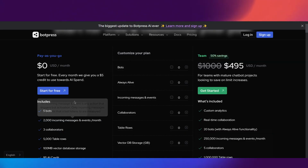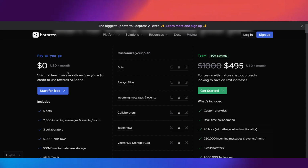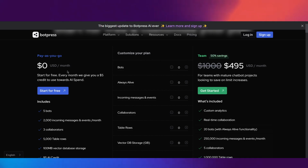I would have to say the pay-as-you-go plan is good, but it's not good as well, because I've had instances where I've had students pay $2,000 in a day, because pay-as-you-go is very unpredictable. They actually squeeze a lot more money out of you. So we're going to have to cross out BotPress with the pricing. So BotPress has already taken the L on that.